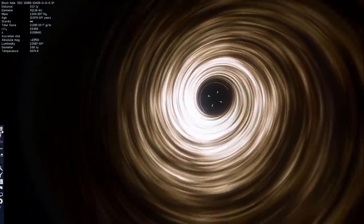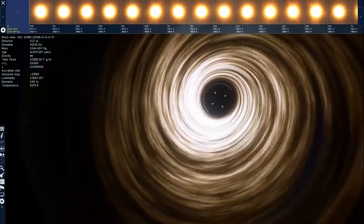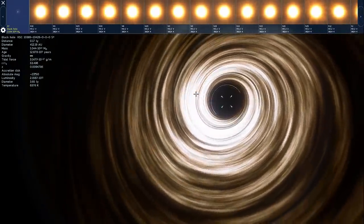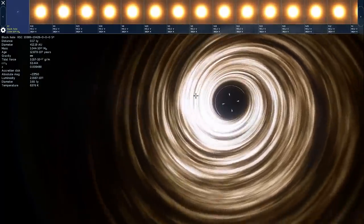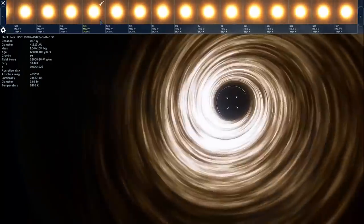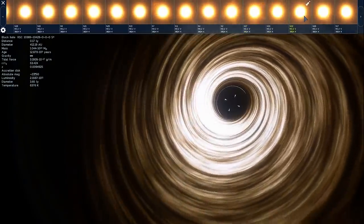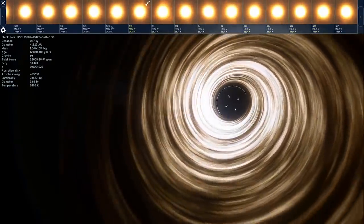Now, if I click on the button right here, it will tell me what stars it has around it. And here, we actually, surprisingly, have quite a lot. So it seems that most of these stars are actually a similar type. These are all M-type stars.